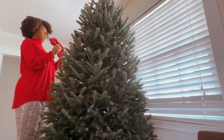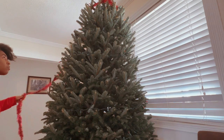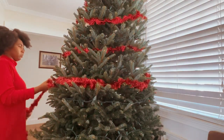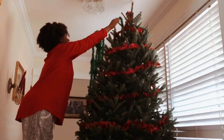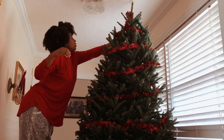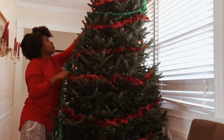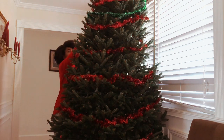Now for each tree that we have, I like to do a certain color theme. For this year, I want this tree to be a red and green pattern. And the other tree in the living room, I'm thinking of doing a gold scheme. One year I did a red and white tree. I was trying to make it look like Coca-Cola, but I don't know if I succeeded in that. But this year I'm going for red and green, and the other tree is gonna be a gold color.